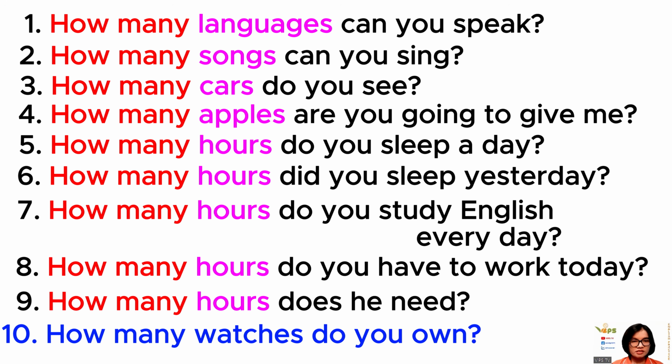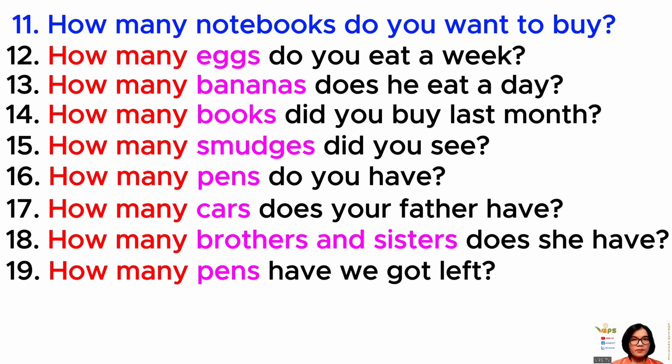How many watches do you own? How many notebooks do you want to buy? How many eggs do you eat a week?